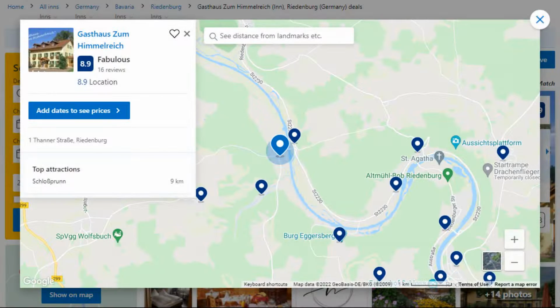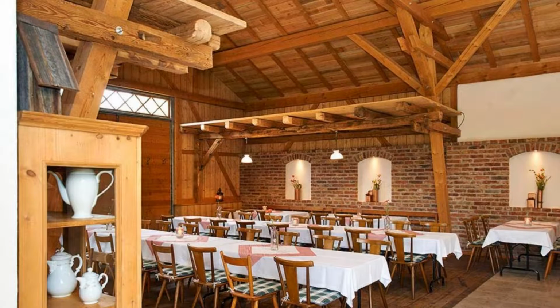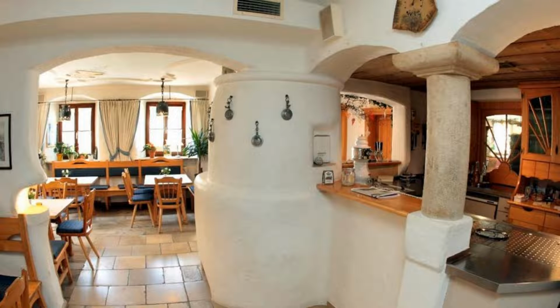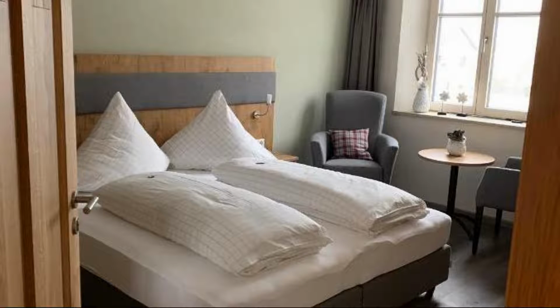Number 4. The location of the property is good and the guests love walking around the neighborhood. Check-in time is 12 p.m. and check-out time is 10 a.m. Guests are required to show a photo ID and credit card at check-in.